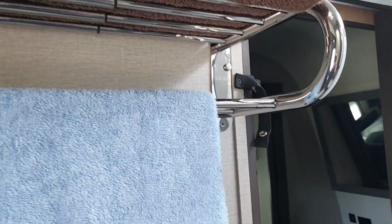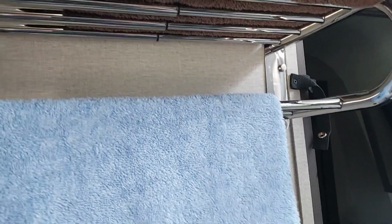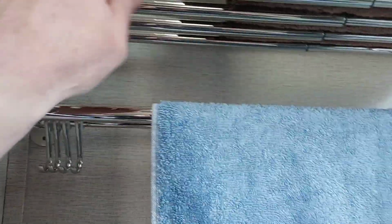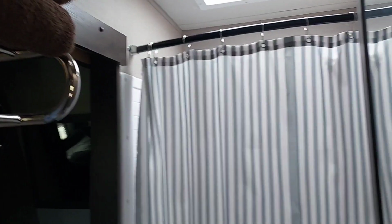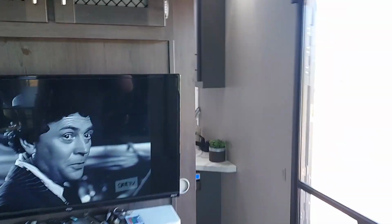I just drilled a couple holes, and I was going to use these anchor screws to screw that in, but I didn't really need to. It seems to be pretty sturdy, and we really needed that. You don't have to hang it on the curtain rod anymore. But I think that's about it for in here.